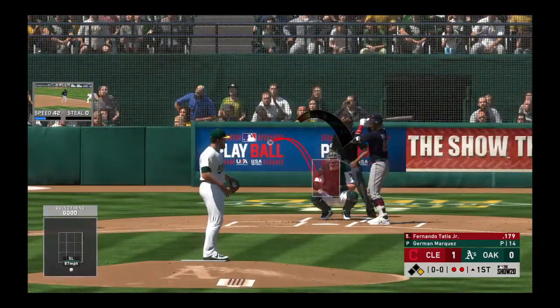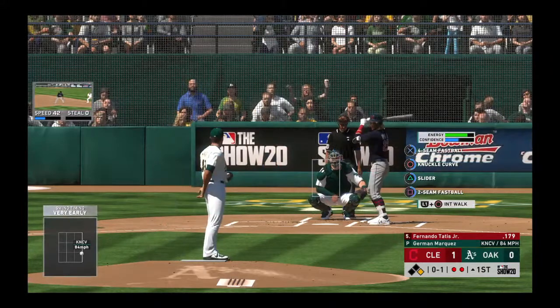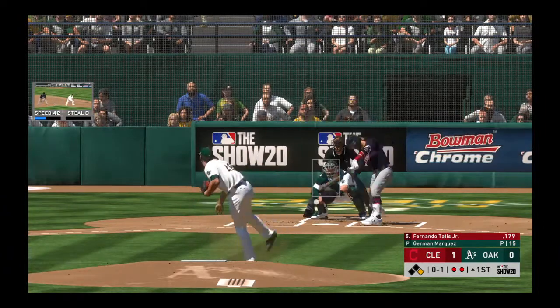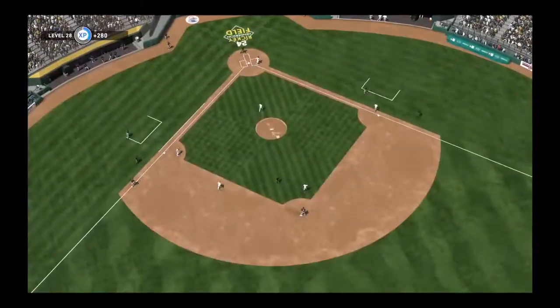Up next is Fernando Tatis Jr. He takes his first cuts in this one with a man at first and 2 away. Check swing called strike. 0-1. And a fastball swung on and hit to second. Turner's got it. On to the first baseman Gurriel, and that will end the inning.